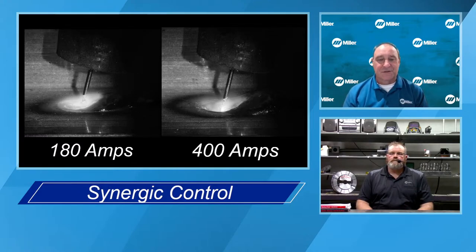James, any other questions come in on the chat? Yeah, we've got a couple here. Can you run an Aluma feed on a Trailblazer? Yes, you can run an Aluma feed on a Trailblazer.